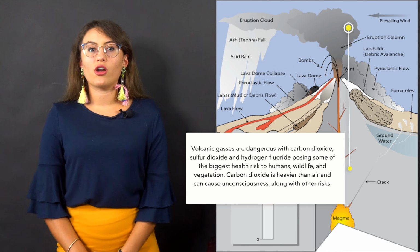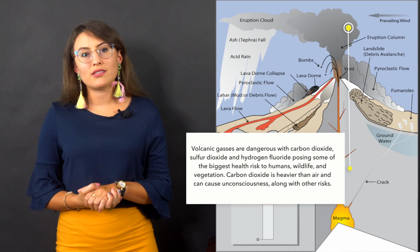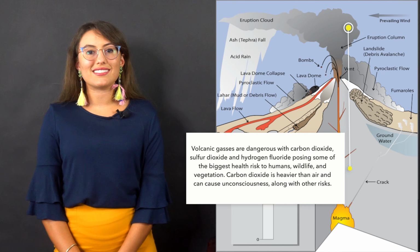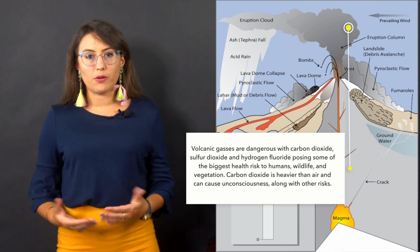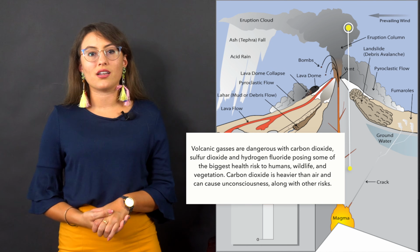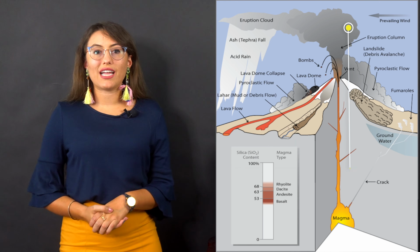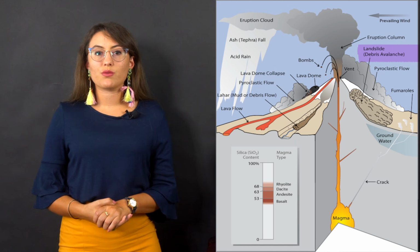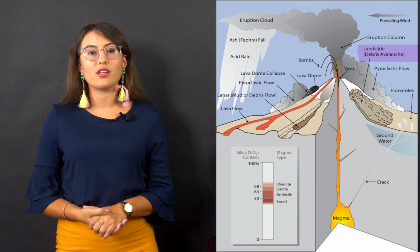Volcanic gases are dangerous, with carbon dioxide, sulfur dioxide, and hydrogen fluoride posing some of the biggest health risks to humans, wildlife, and vegetation. These gases can cause acid rain, deplete the ozone layer, and can be flammable. Some gases, such as carbon dioxide, are heavier than air and can cause unconsciousness, along with other risks. In addition, a volcanic eruption can cause a landslide or a lahar, which is a mud flow that is a result of a volcano. Not to mention the damage that can be caused by lava flow.